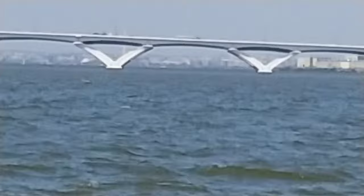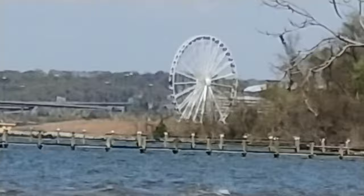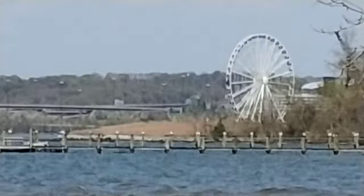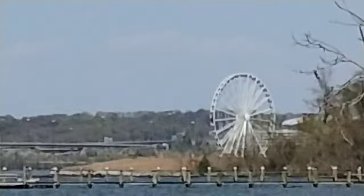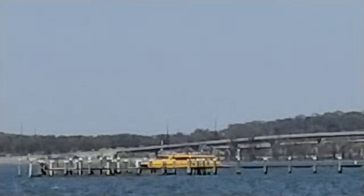And over there, see that? That is the National Harbor, and I've been on that Ferris wheel. I was on it maybe 5 years ago. It is huge, and it goes really high up. I think it costs $1 per person, but you're on it for a few minutes. And I think each cart holds 4 to 6 people. Yeah, very cool. And it's right at the edge there. So when you go up, you can take a look at the view from the Ferris wheel.